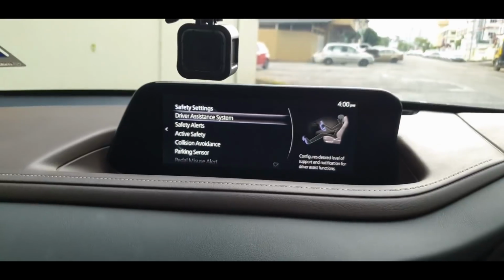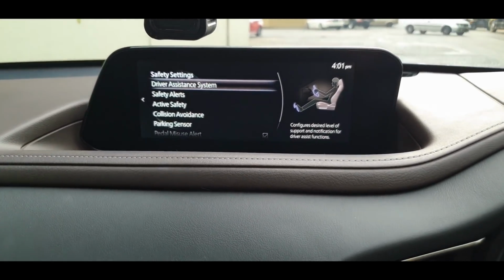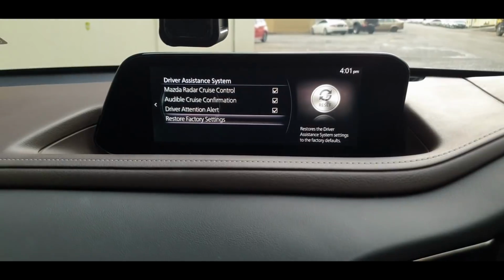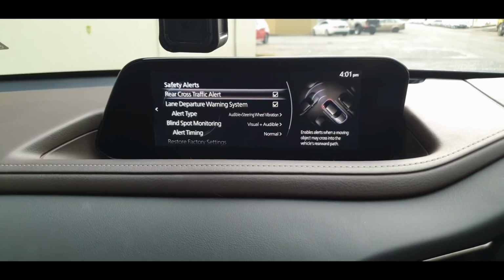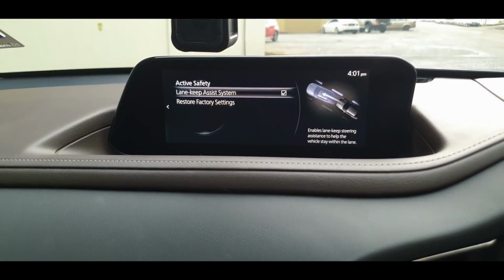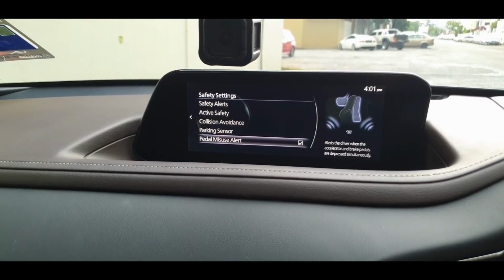Of course, a major upgrade coming from the base model to the high spec variants is you get the full Mazda i-Activsense package. Just to show you, you've got radar guided cruise control, driver attention alert, rear cross traffic alert, lane departure warning, blind spot warning. You've got active safety. Lane keep assist is here, auto braking is here, and even pedal misoperation control is here.